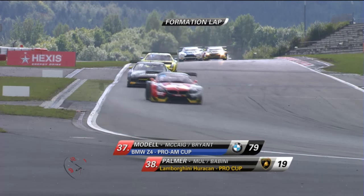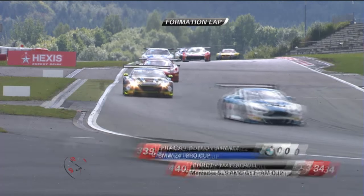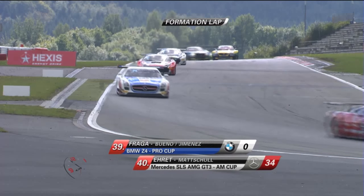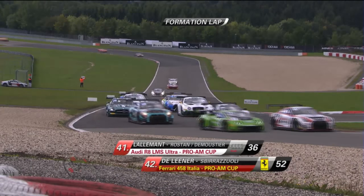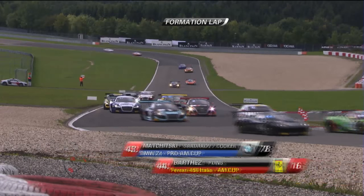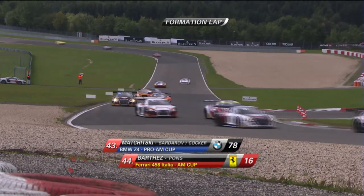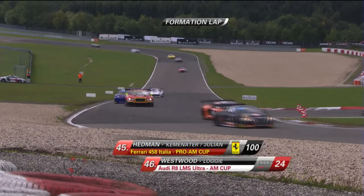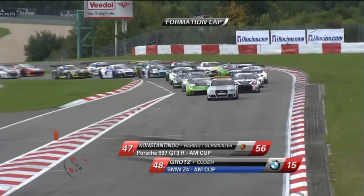Carrying on through the grid, Bradley Ellis and Pier Giuseppe Pellizzini line up on row 16. Vasiliev and Bronieski behind. Then it's Anderson and Brito, Modell and Mull, Jimenez and Eret, Demustier and Delina on row 21. Row 22, Cocker and Bartes. The 23rd row, Hedman and Westwood. The 24th row, Constantino and Grutz. The 25th row, Kondakov and Earl. The 26th row, Carl Wendlinger and Christoph Amon. The 27th row, Pierre-Etienne Bourdais and Maurice Ricci. The last car on the grid, driven by Christian Kelders.